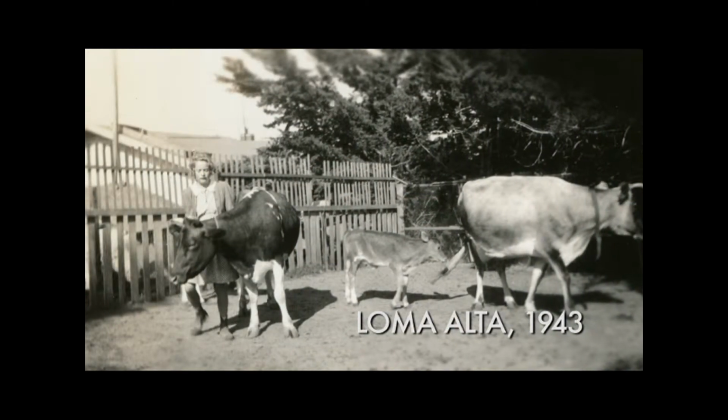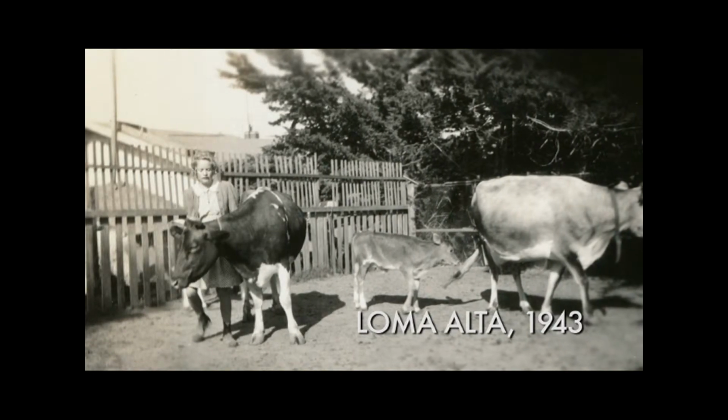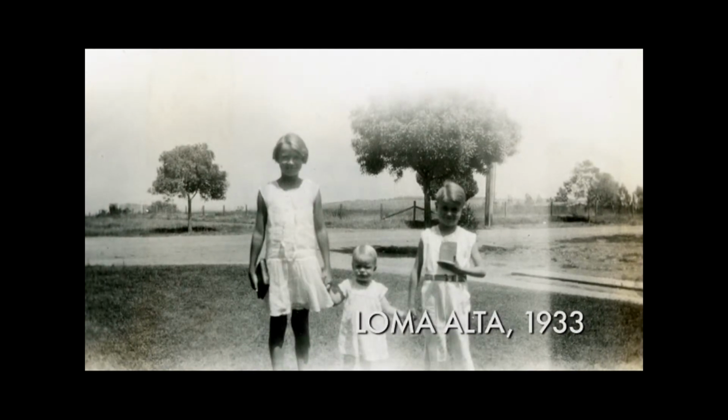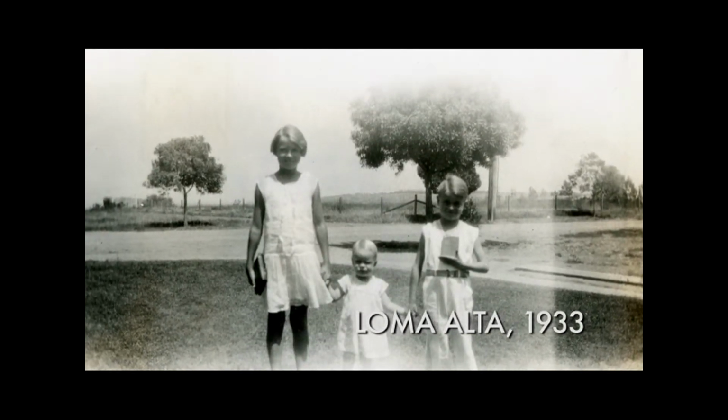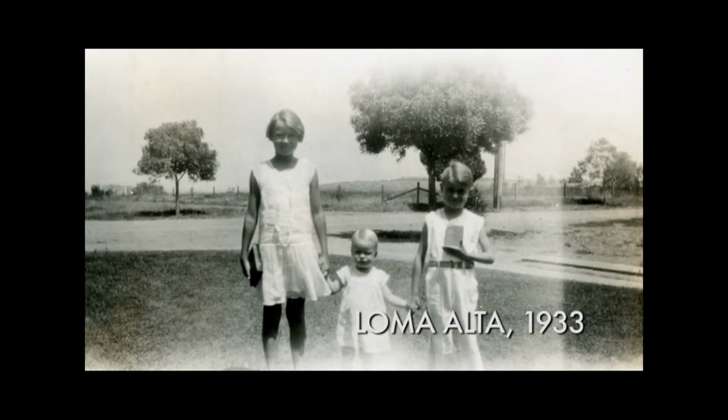Until I was a junior in high school, we had cows. I don't remember when we got rid of the chickens. Wow. Here's more cows than you'd expect. Yeah, and that shows the vacant property across the street. This is a cool shot because it's like looking off into the prairie. And that's you. Yeah. That's great.